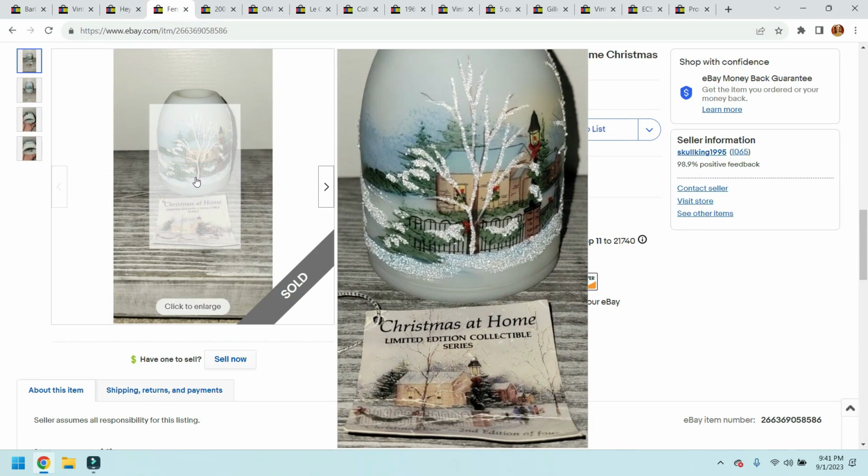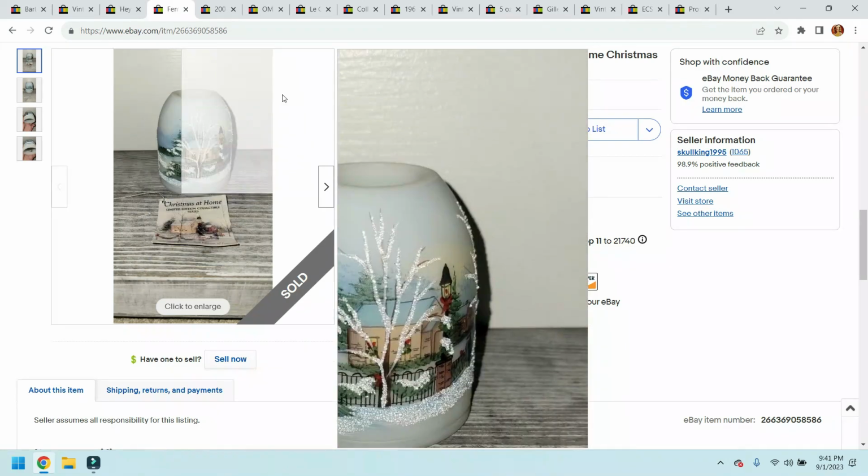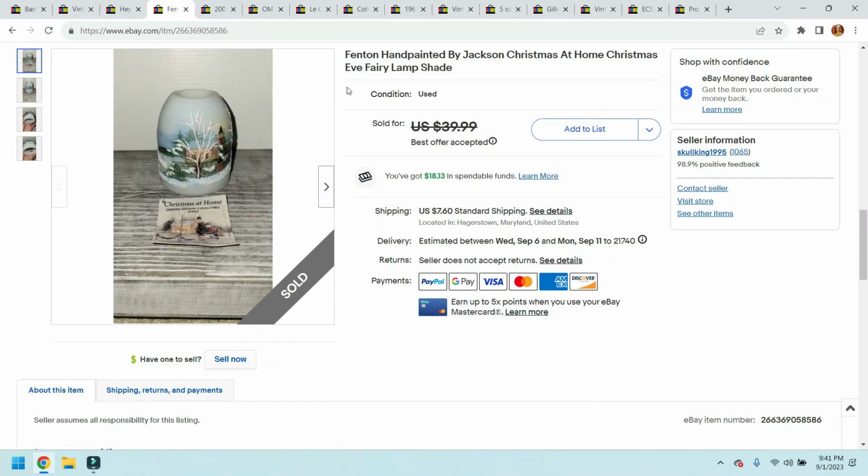So this item, this fairy lamp shade from the 90s, I actually bought when I went thrifting in my hometown. If you want to watch that video, it is linked in a card in the top right hand corner, and I'll link it down below as well. And I went to the Old Town Emporium in Gaithersburg, Maryland.